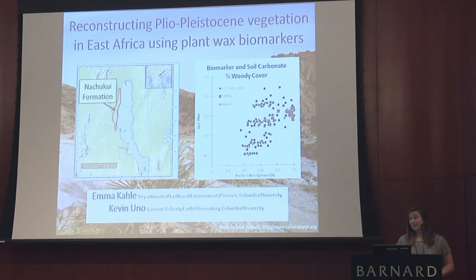This is a very promising result because you can compare it to the black data points, which are previous studies using soil carbonate data, and you see that the trend is similar. This is also a very important result because it shows us what the landscape may have looked like during an important time and place of human evolution.